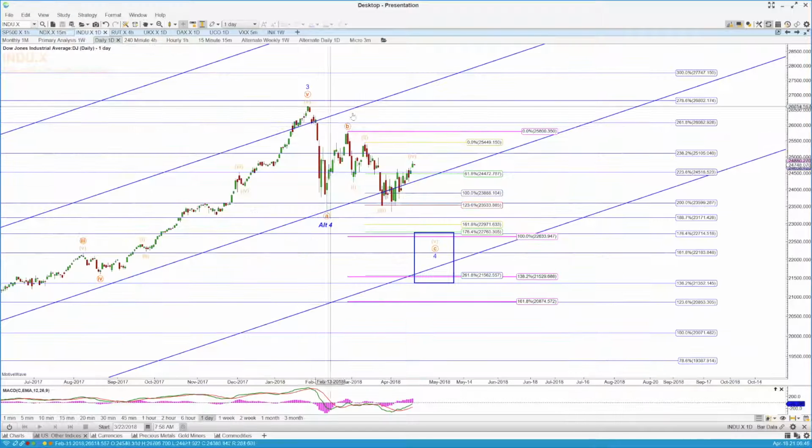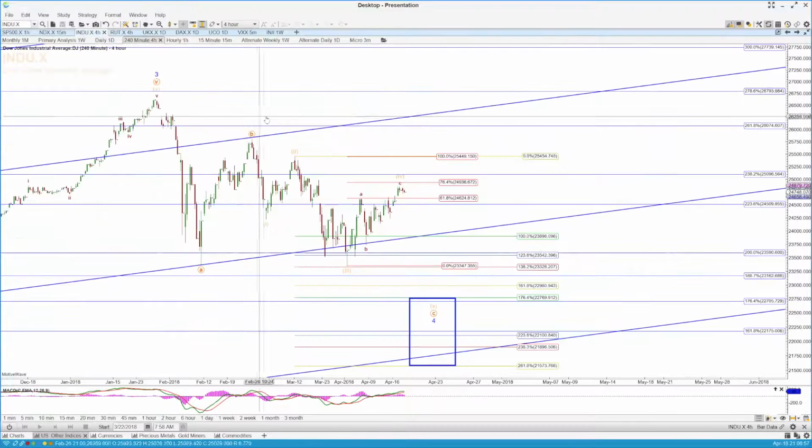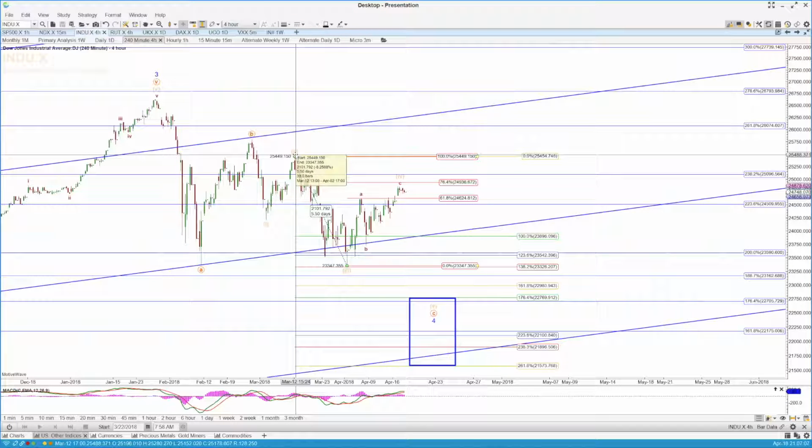Dow Jones, slightly different count. I've got an A, B, 1, 2, 3, and I think this is the fourth in a diagonal, just needing the fifth down, ideally to around the 22,633 to 22,760 level in the Dow Jones. And you can see we're a hair's breadth from this 764 retrace. That is the retrace of the length of this 3 off the top of the related wave 2, and is at 24,936. So we could get one last little push up to tag that, but I'm expecting then to come on down for the final fifth of this C in the Dow Jones Industrial.